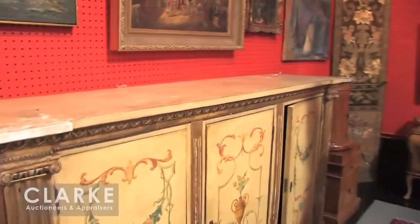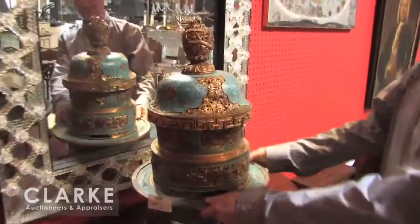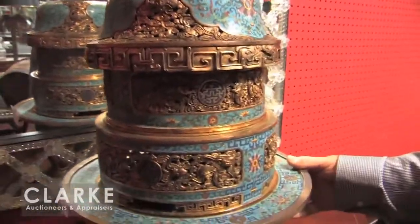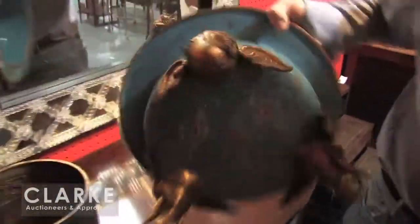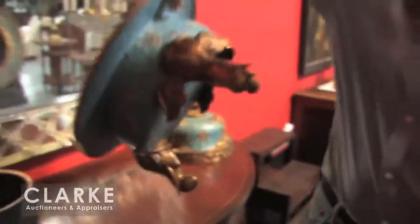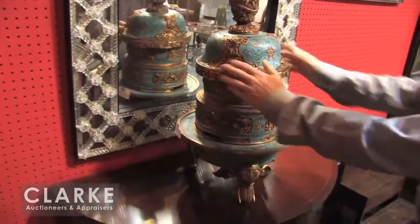And here, Steve, one of several pieces of paint-decorated Italian furniture, probably early 20th century, in the 18th century style. One of my great items for this sale is a pair of probably early to mid 20th century gilt bronze and cloisonné Chinese censers. They have Qianlong marks on the bottom, which are just faux marks. But nevertheless, there is good quality, and you'd rarely find a pair of 18th century censers in this condition and completeness. So we're happy to have what we have.